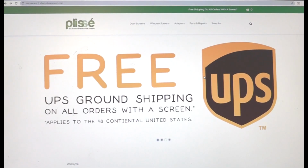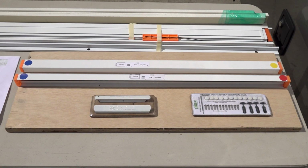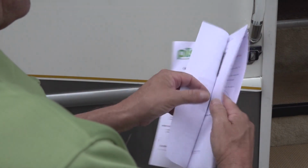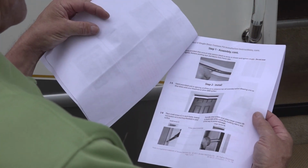Next, you place your order with free shipping, and before you know it, the retractable screen arrives by UPS. The screen is delivered in a secure box, and all the parts are clearly labeled and easy to locate. There is also a very clear set of printed installation instructions in the box. The installation is pretty straightforward, and because it was custom designed, you don't need to make any difficult adjustments or cuts to make it fit.